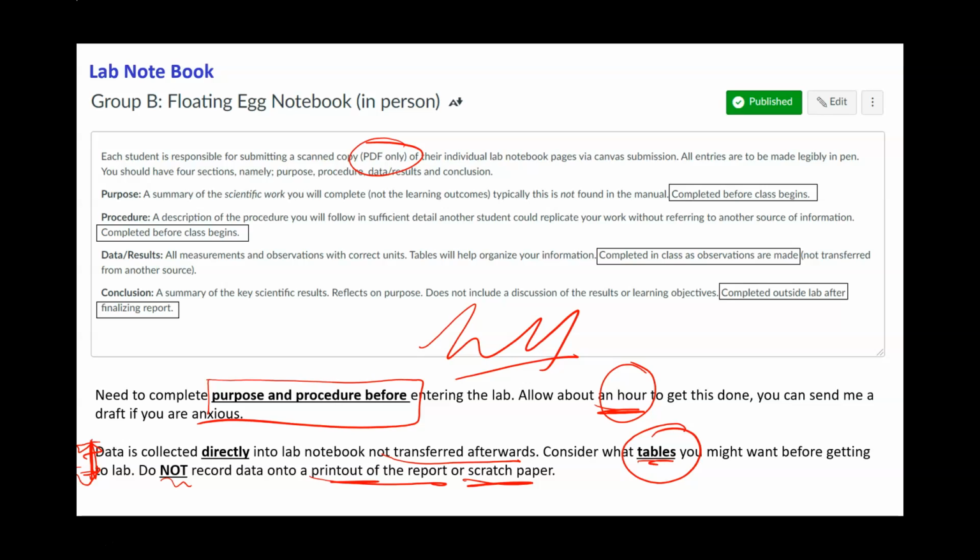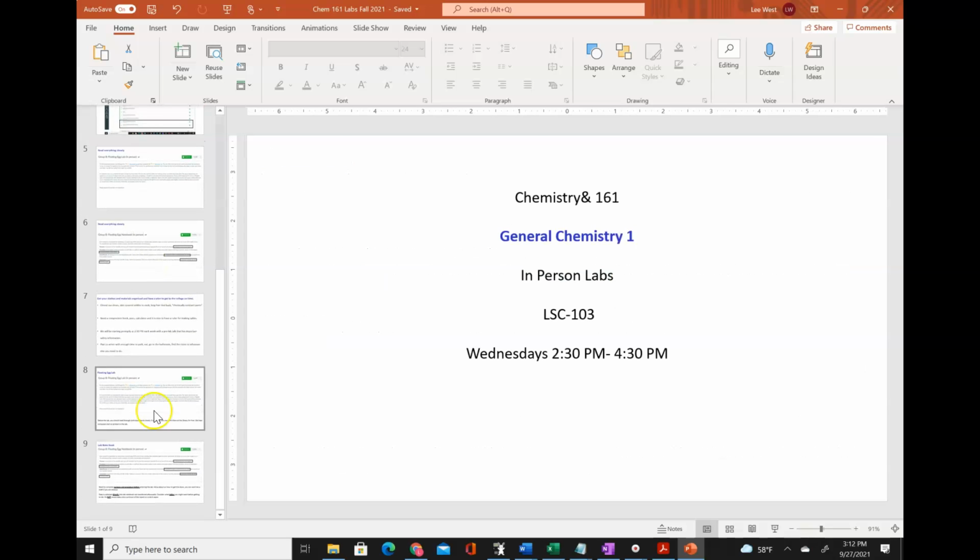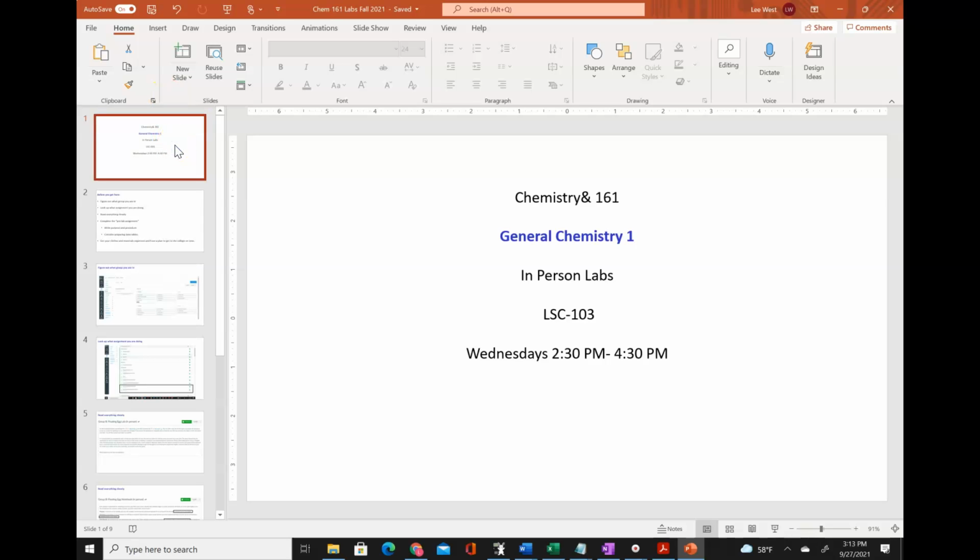When we were doing labs in pairs, we would have spaces in the lab notebooks where your partner could sign saying that they had witnessed you do the work, right? So it's part of scientific integrity that data is directly recorded into the lab notebook. Okay, so that's the overview complete for getting started with in-person labs, and then my intention is to post pretty quickly another video that has an overview of what's required of the lab notebook.